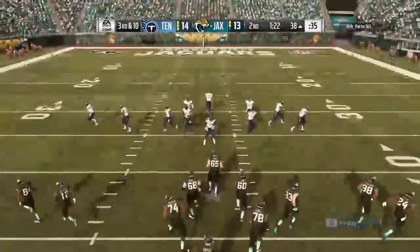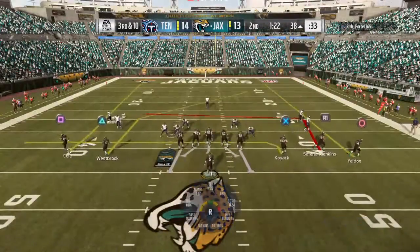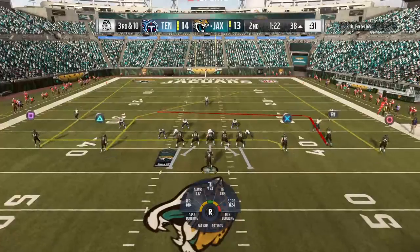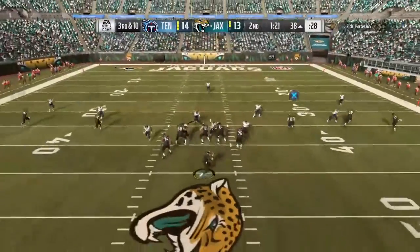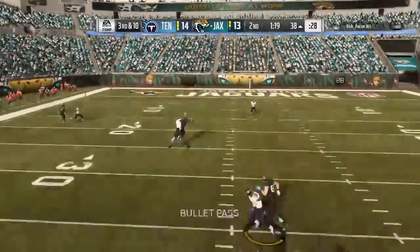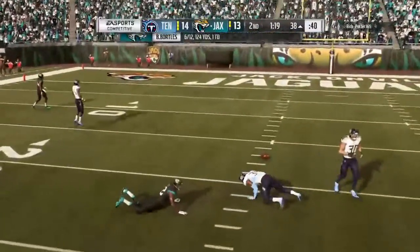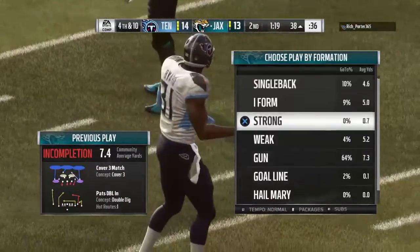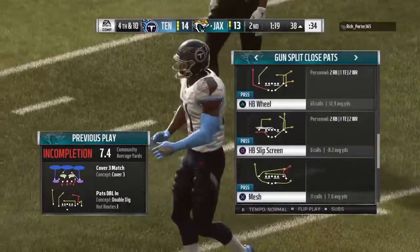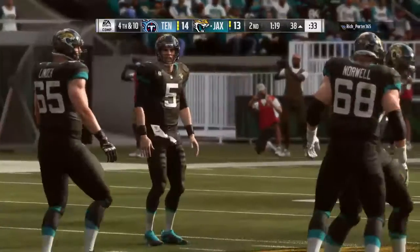Feels like they're getting caught in between here because they didn't get completions on 1st and 2nd down. Now you've got to worry a little bit about the clock because you prefer not to give them another shot here in the first half. But if you don't pick up the first down, guess what? You're likely going to have to. Now yet another incompletion here as they fail to connect on 3rd. And the 3rd down pass falls incomplete.